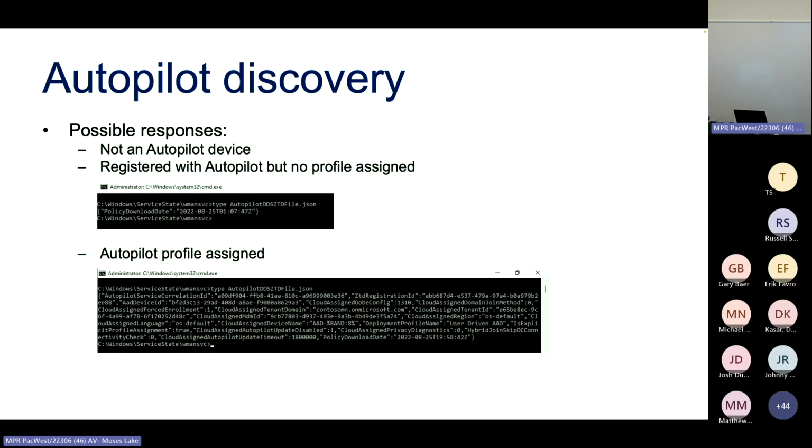If you look at the machine itself, you can find that Autopilot profile written to C:\Windows\ServiceState\wmansvc as a folder under Windows called Autopilot DDS ZTD file.json. It has the date and time that profile was downloaded. It's only downloaded during UBI. It will be downloaded after each reboot. So if you registered the device and it hadn't yet been assigned a profile and you got this blank file, reboot the computer, you'll try again, and maybe the next time you get something that looks more like the bottom one. But you can take a look at that and be able to see the details.